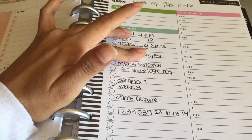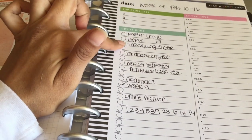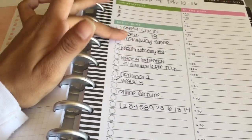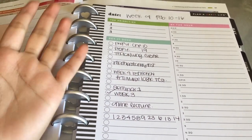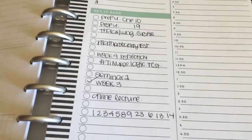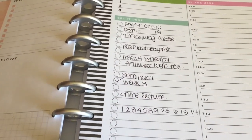My thorax and lung SBARs, I'll probably try to start them Friday night or Saturday, just because they take up so much time. It literally takes me the majority of Sunday, just because I do procrastinate, and I usually like to wait until I'm done with lab in order to do it. So I'll probably be starting that Friday, if not Saturday.